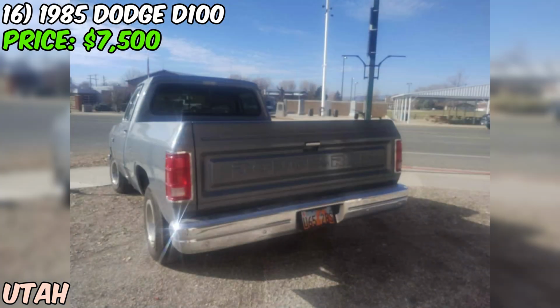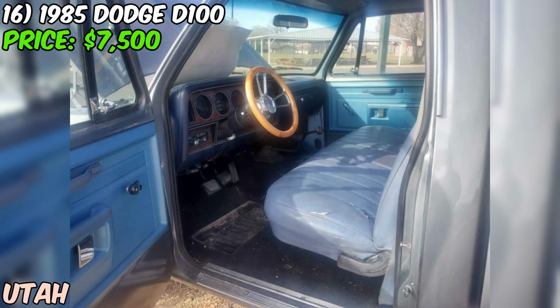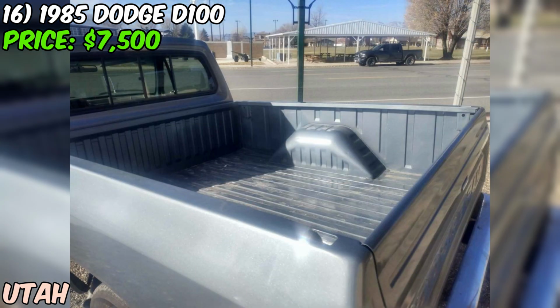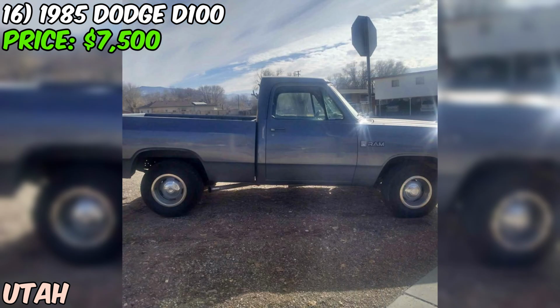What really adds value here is the inclusion of the camper shell and the upgraded 2001 seats, which offer more comfort than the original 85 seats would have provided. The bundle of extra parts could prove invaluable for future maintenance. Being displayed at Eagle Roost Antiques suggests it's been kept in a protected environment rather than left out in the elements. For $7,500, you're getting a well-maintained piece of American automotive history that's been thoughtfully upgraded while maintaining its original character.